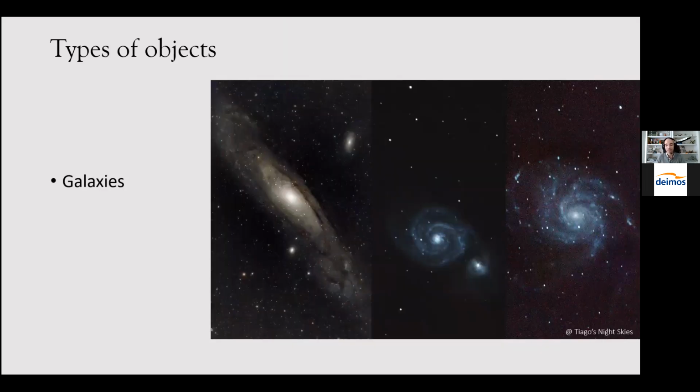Then you have galaxies. Galaxies are a strange target because they can vary a lot in size and shape. For example, the Andromeda Galaxy, which is about 2.5 million light years away, is really big. It's about 6 times the size of the full moon in the night sky. And then you have the Whirlpool and the Pinwheel Galaxy, which are 22 million light years away in the Big Dipper. They're very, very tiny compared to Saturn or Jupiter, and they can be a really challenging target in relation to the Andromeda Galaxy.